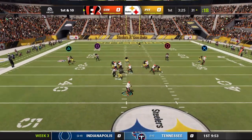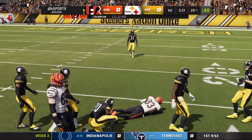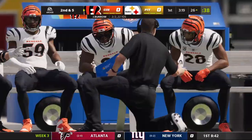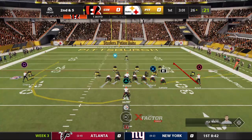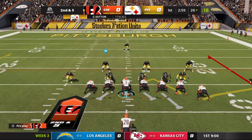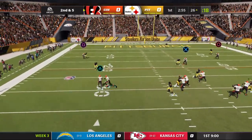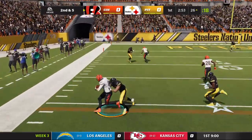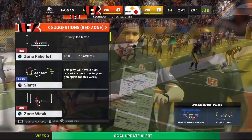Here's Burrow setting up to throw it. And the catch made, it's Tyler Boyd. 5 yards on the catch there, brings up 2nd down. Counting down toward the midway point in quarter 1. Looking to throw again on 2nd down. Burrow being chased out left. And he's able to get it to the edge of the red zone at the 20-yard line.